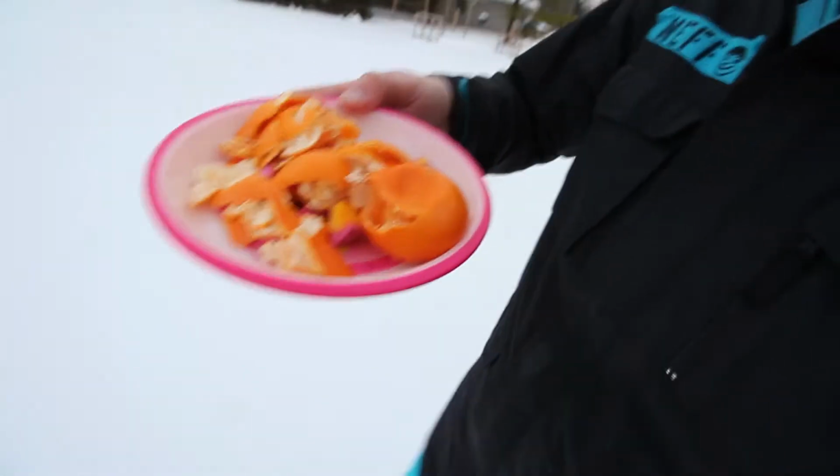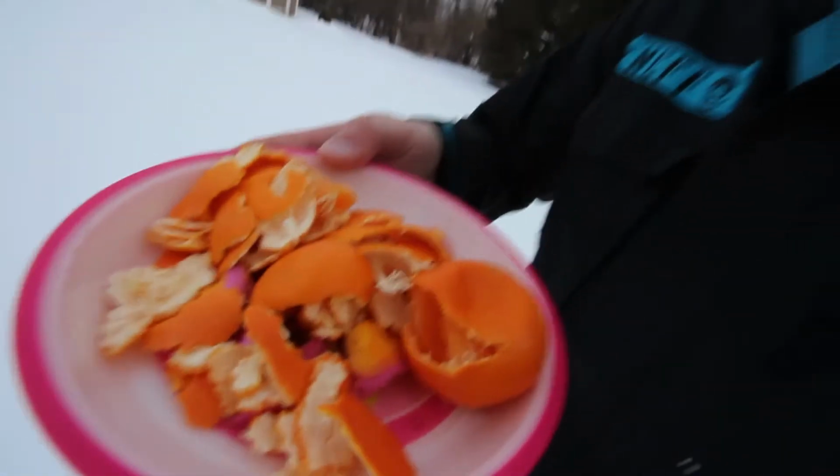How's it going, everybody? Right now I'm taking some orange peels out to the chickens. Some cuties that Emmy and I ate. Chickens can eat orange peels and it's a great source of vitamin C for them.